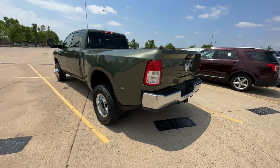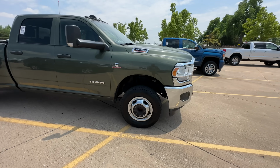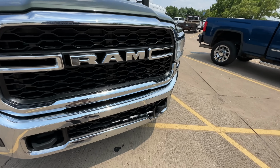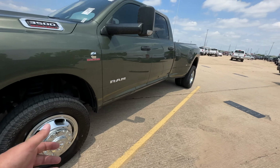That's a little different. Tires don't match. Completely different right there. Such low miles too, man. What a nice truck. It's going to need a set of tires though. I would put a full set of matching tires on it just to be safe. A little bit of damage to the front here. The grill got busted. Not a big deal. Bumper looks to be in good shape. Everything else looks pretty good.